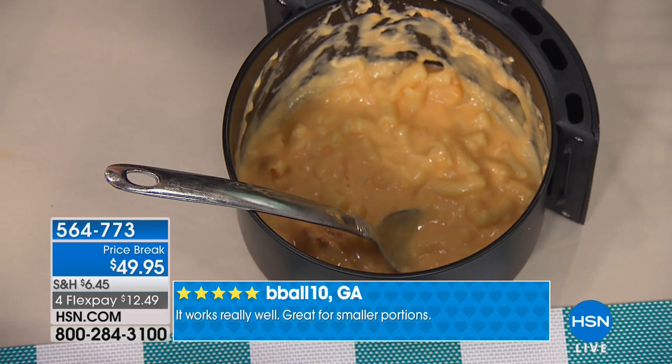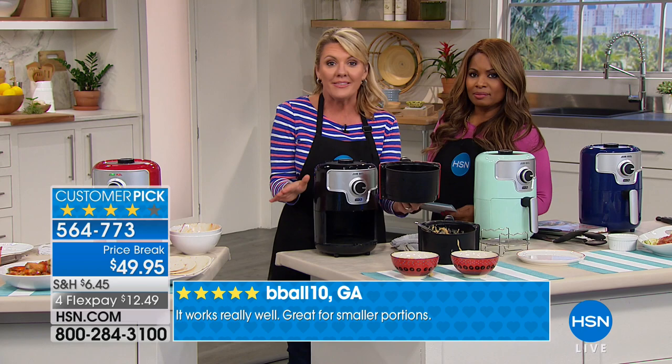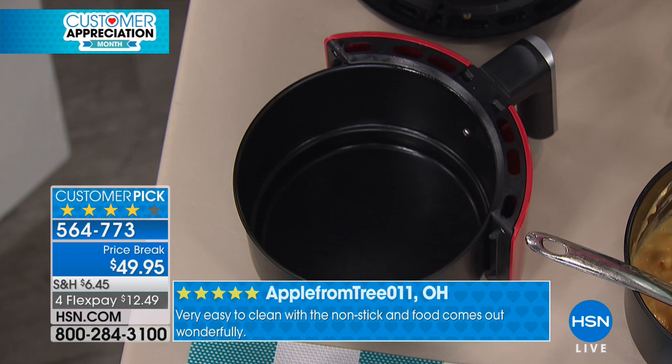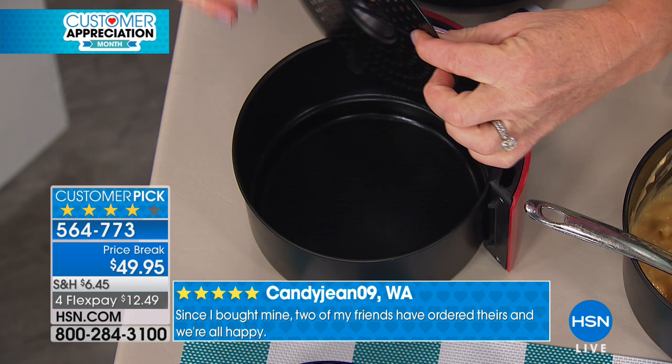3 full cups of food, pound of fries. I love it. No problem whatsoever. But something different about the Dash air fryer that I like is I want to show you how the inside of this works. So this is basically a little shelf that sits inside of what we call the baking tray. So with the shelf, that's how I'm getting the circulation. You can see the holes in it so that the fries are getting kissed by the hot air, as is everything as the hot air circulates.